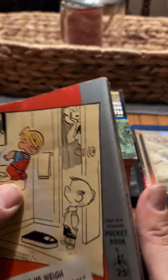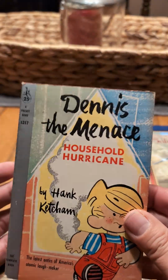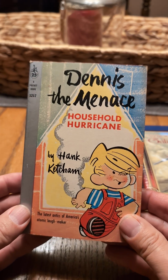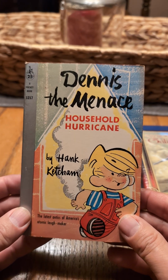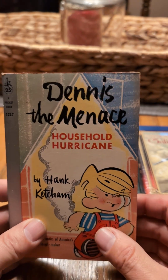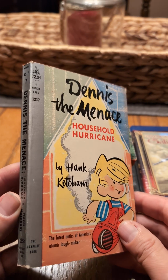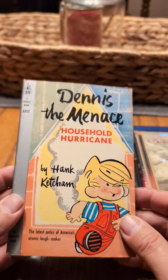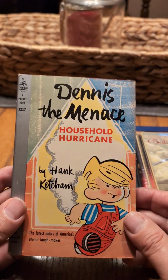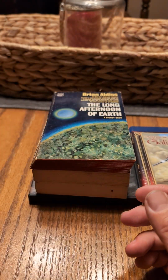Very stiff still. I don't think either of these books are worth a whole lot, because I think this was pretty mass produced at the time, kind of along the lines of, say, Todd McFarlane's Spawn #1 or Todd McFarlane's Spider-Man #1. They printed so many of them that they're not worth a whole lot, even in good shape like this.